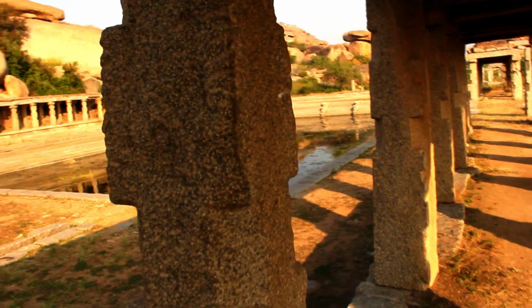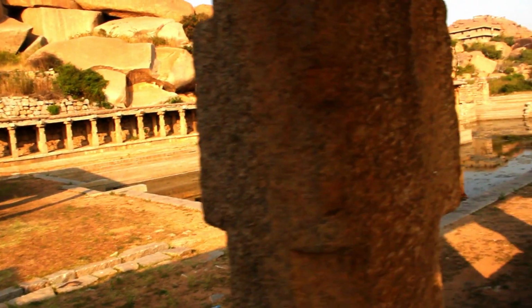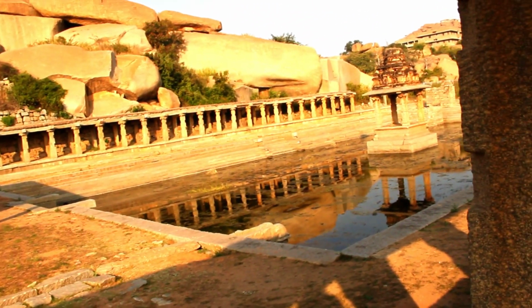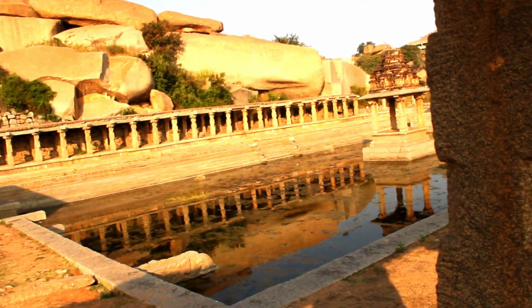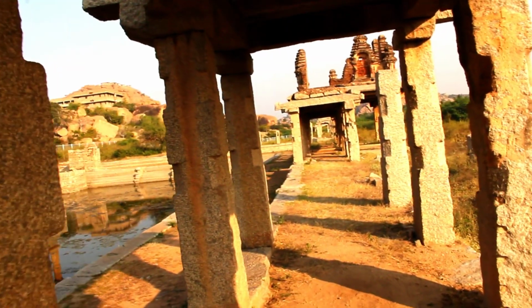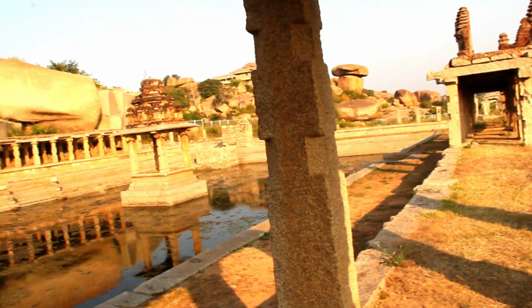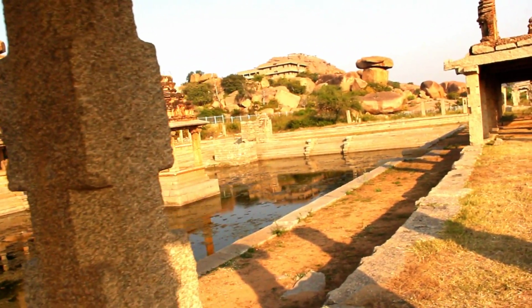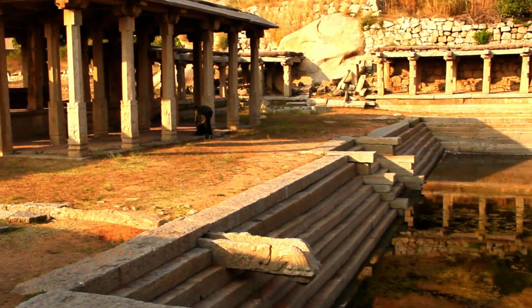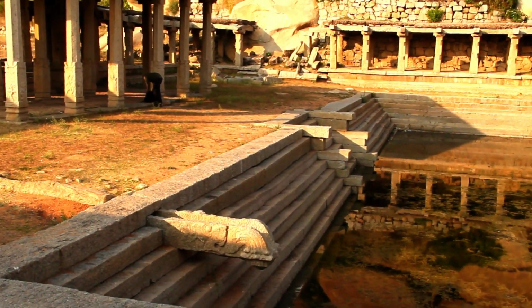As we walked more into the interiors of the ruins of the bazaar, we found a centrally located pushkarini or pond which was probably the main source of water supply for this market area. The Krishna Bazaar was a thriving market for foreign traders who visited Hampi with various goods in exchange for gold, silver and precious gems.